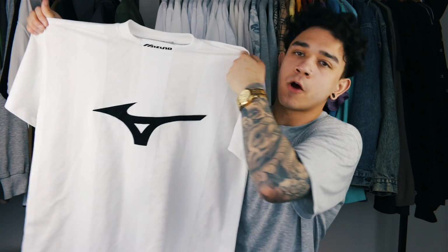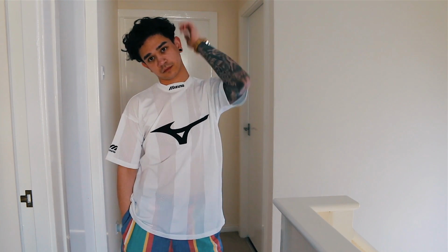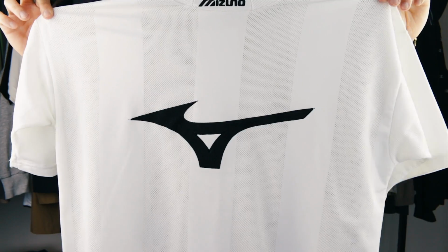Now, the next t-shirt that we have is this Mizuno Jersey. Now, I have never heard of this brand before. It's sort of got an Umbro vibe to it, so I just thought it was an interesting piece to pick up. Quick close-up, and there we go. The Mizuno t-shirt.